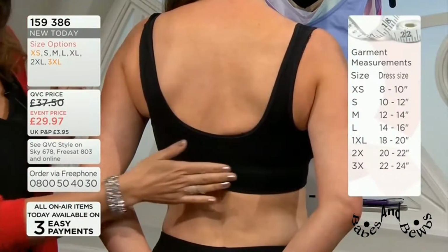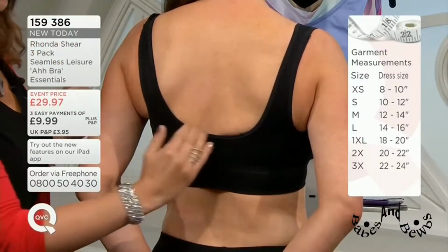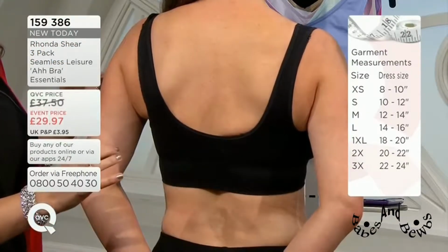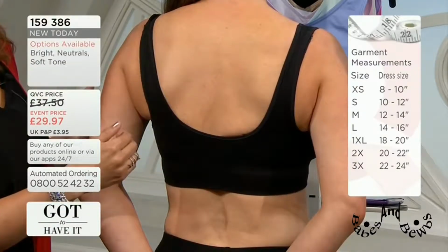This is great because it's flat across the centre back here, and it's really important. If you are wearing a bra at home and it's riding up, then it's going to be too large for you around. That's a very common mistake that people make, is wearing it too loose. If it's too tight, that's when you start getting the bulges.